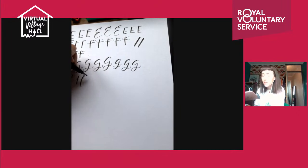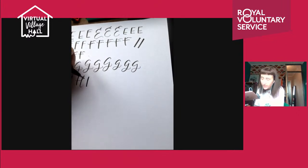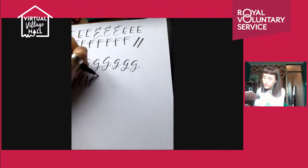I'm creating quite a shadow. I might turn the light on in a moment. I think because it started raining out here, it's just gone very dark. I was relying on natural light because then I'm not creating any shadows with the big light in my room. So I'm going to go across thin, up, down thick. But alternatively, you could just do a thick line, a thin line, and then go across however you wish.